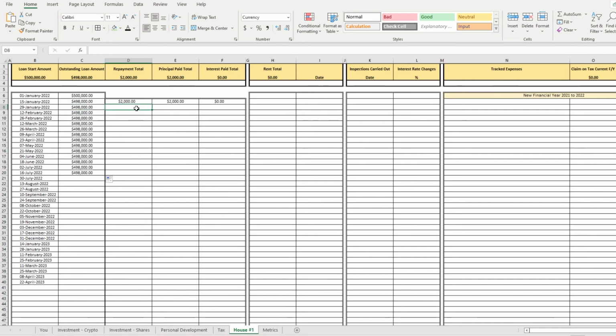And then let's do some more repayments. Let's say we pay $5,000 this repayment period, and we pay $2,000 in interest. And then we drag this bad boy down, and it's going to show you the differences.